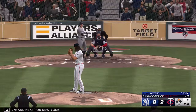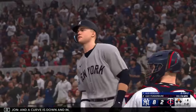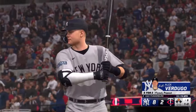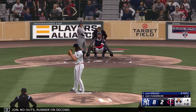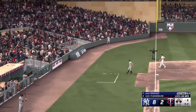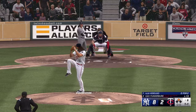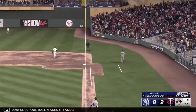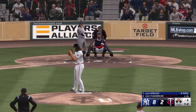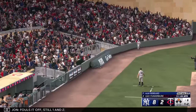New York, Alex Verdugo. And a curve is down and in. 1-0. No outs, runner on second. So, a foul ball makes it 1-2. Man at second. Fouls it off, still 1-2.